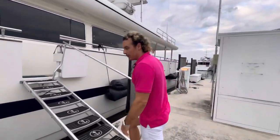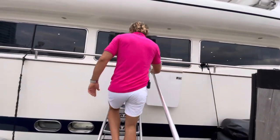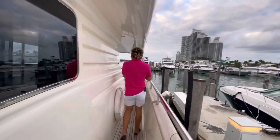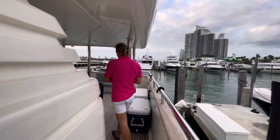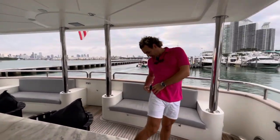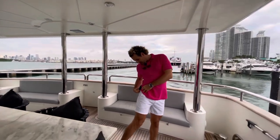The boarding gates have been opened for us. Cool, so let's get all the way to the aft deck, which is right over here. Everything on her is enormous. I mean, I just hit my microphone. Still on? Yep, it's still on.